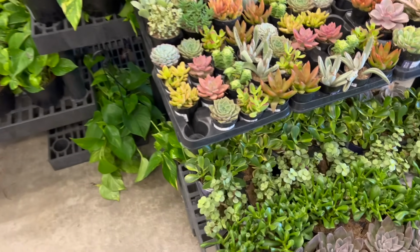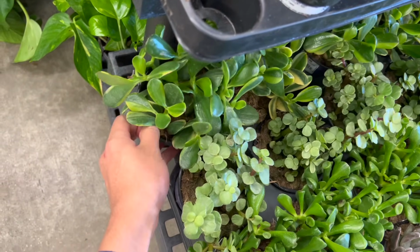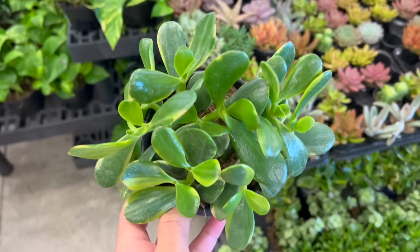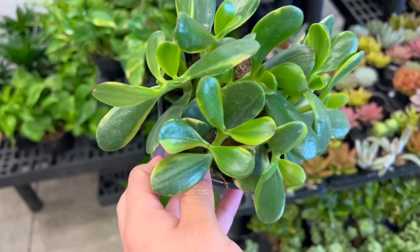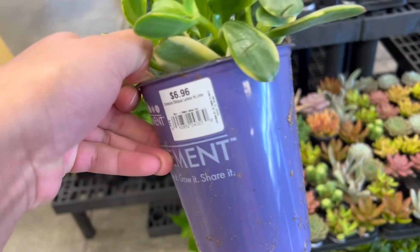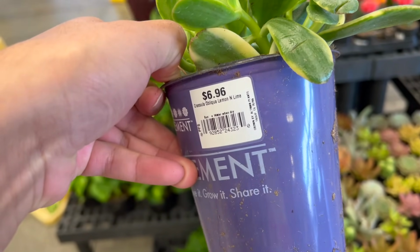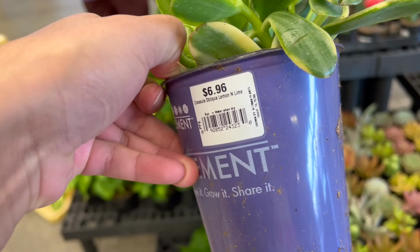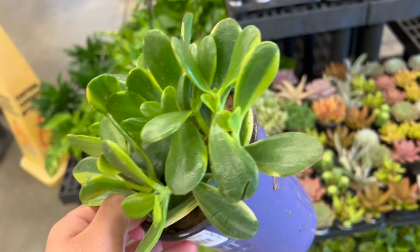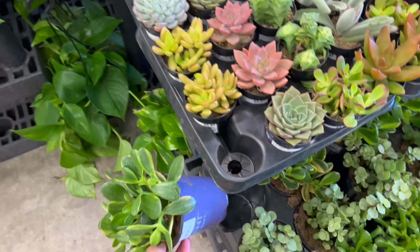Oh, they also had these. This is a variegated jade, I'm pretty sure. $6.96, that is not a better price. Crassula ovata, lemon and lime. Beautiful, just beautiful. I know these become bushes, and I know that they flower when they get pretty mature. I've seen some pictures, they're gorgeous.